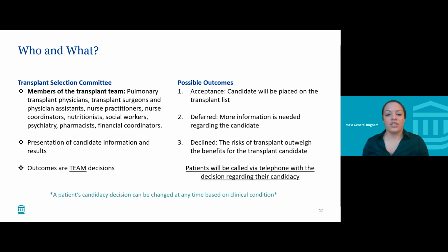If there is a change, such as a change in your heart or kidney function during the evaluation, we will further assess it through testing. But unfortunately, sometimes these changes can happen as a person declines in their condition, and it may change a candidacy decision from accepted to no longer a candidate for transplant.